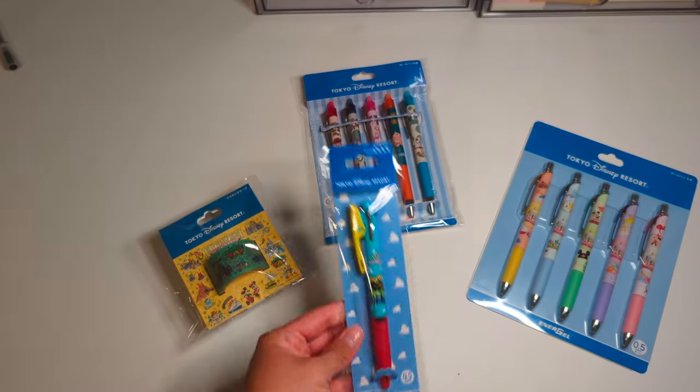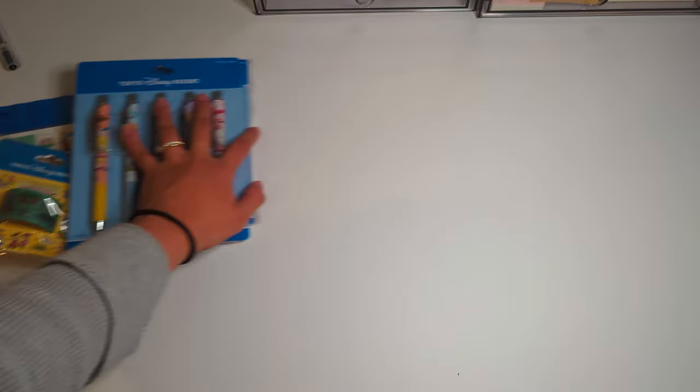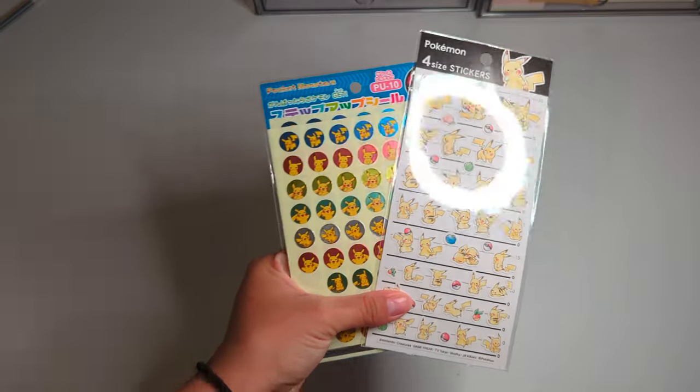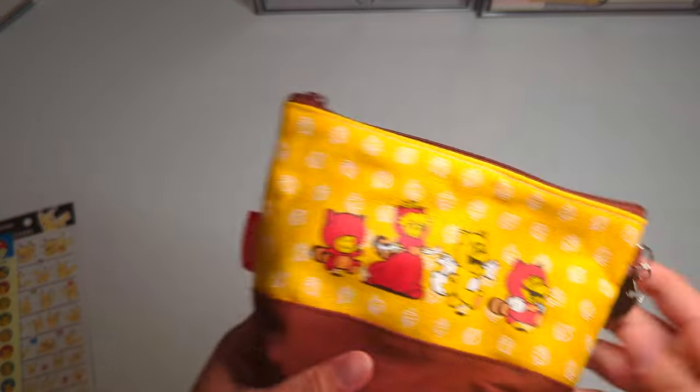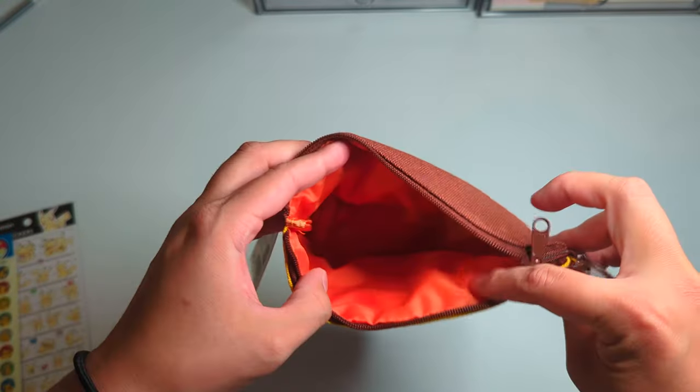Jetstream ballpoint pen. And then they had this cute little book of sticky notes. Oh, and these cute little Baymax stick tabs. Just some Pokemon stickers from the Pokemon Center. How cute are those? And then just one little, another pouch from the Nintendo Center that they had in Tokyo.